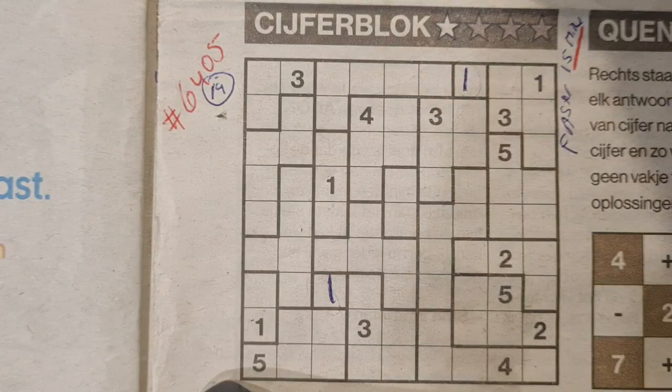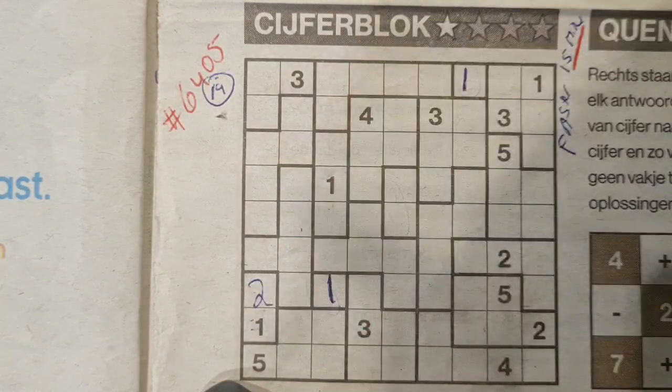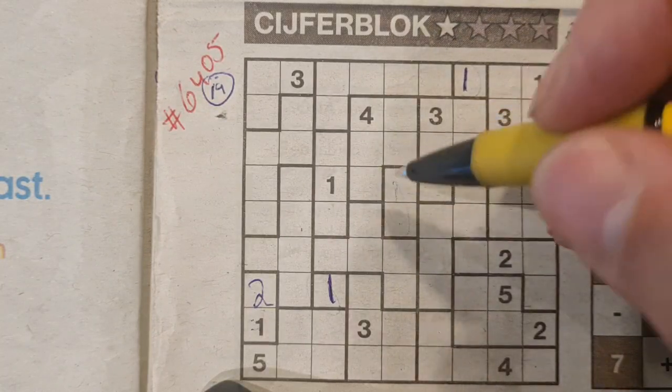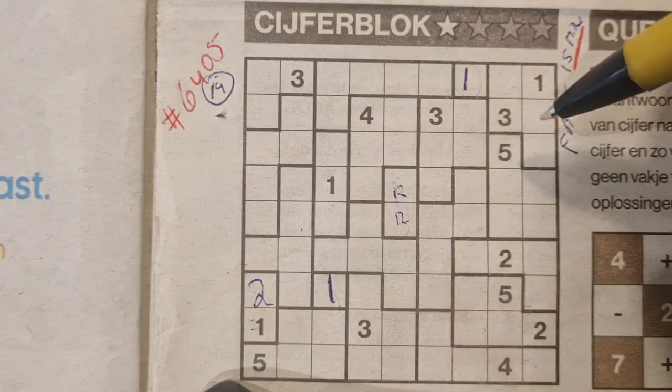Next question, do we have dual boxes? As you see, here a dual box, and there a dual box, contains the 1 and the 2. The 1 is already filled in, so this box should be a 2. And here I need more information. Let me mark those two boxes, the 1 and the 2. I do not know in which order, so let me mark those two boxes.